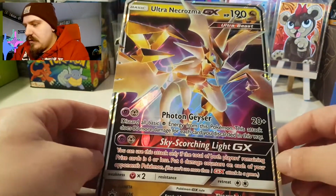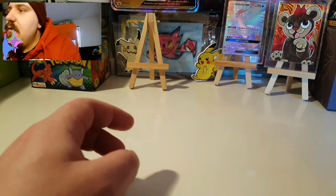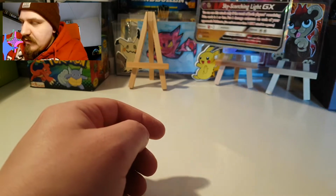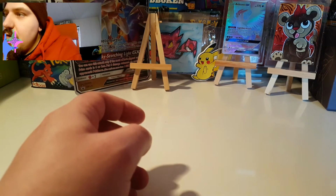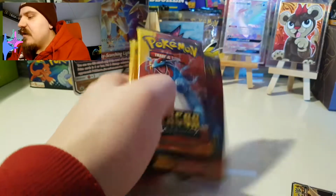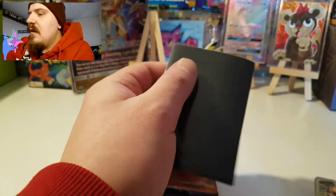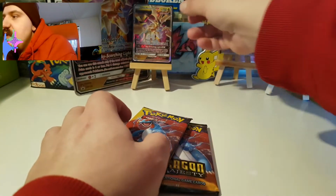Alright, here we go. Here's the big card. Gonna put it in the back. I don't even know where. I'm sorry, Carl. By the way, this artwork right here is made by Karl Shelmed, so yeah, you should go check him out. Alright. We got these 4 wonderful packs. Salamence and Dragonite. I forgot to sleeve the promo card. Alright, that's very bad. Do not forget to sleeve cards.